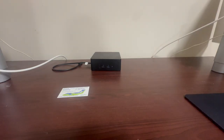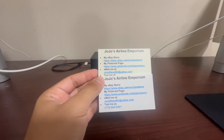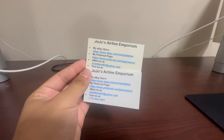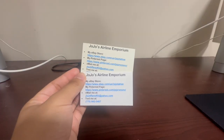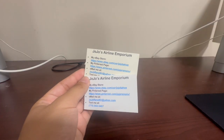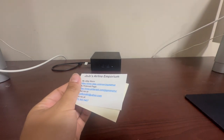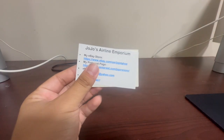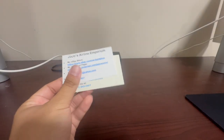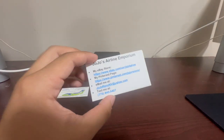The next business cards, well, I do have 2 business cards with me, and those are from JoJo's Airline Emporium. Now, if I can remember correctly, I think this retailer sells various dishes, spoons and forks, and other memorabilia items from different airlines, whether it be old United Airlines, Delta Airlines, or Hawaiian. I got a couple of memorabilia items from this retailer. So I do have one with me, and I'm going to be going over that throughout the video.